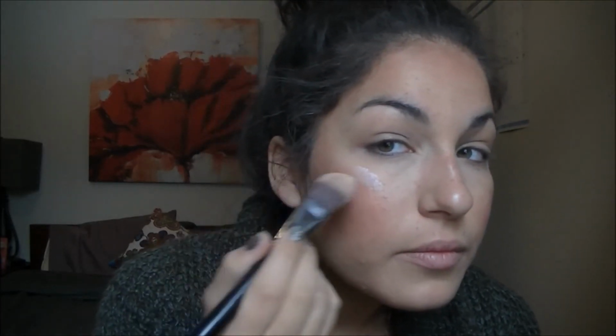On the other side. And I just take a little bit more on the edge, and I just put it down the bridge of my nose. Blend it out a little bit on my Cupid's bow, like that, and also a little bit just in the center of my forehead, like that.